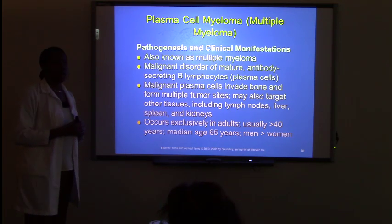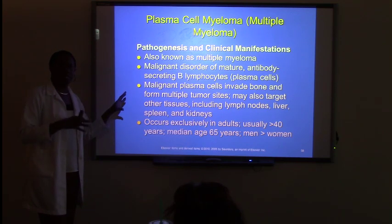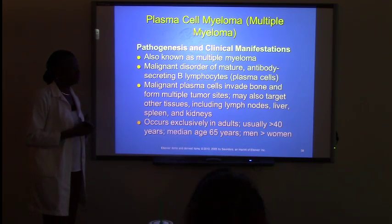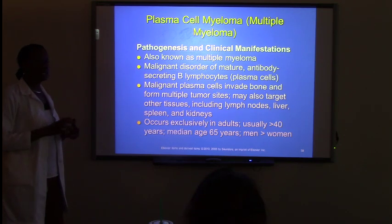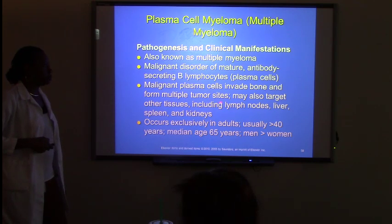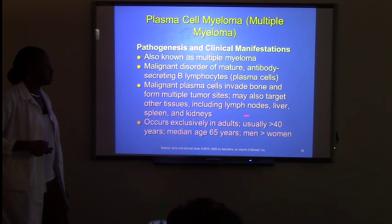Just to let you know, multiple myeloma usually involves and invades the bone, so it's almost more like a bone marrow type of situation. But it can also affect other organs as well. Let me just point those other organs out to you. It can affect the lymph nodes, liver, spleen, and kidneys. Please make sure you know that it can affect those different areas.